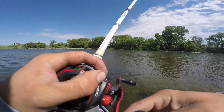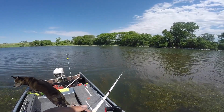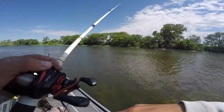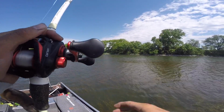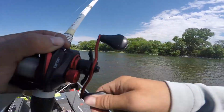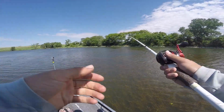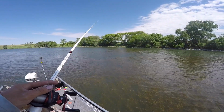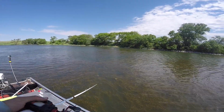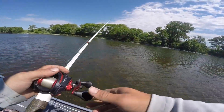Had a tournament yesterday, didn't go too well. We got 5th out of 12. We were in 3rd most of the day and just couldn't get an upgrade fish, and had some weather come through and throw off the bite, but it happens. I still had fun, and so that took up most of my day yesterday. I was pretty tired from that, and that's why I slept in this morning.